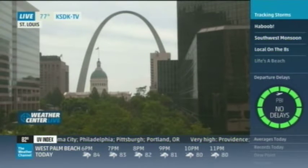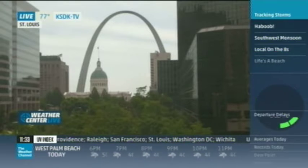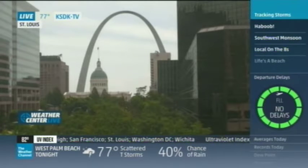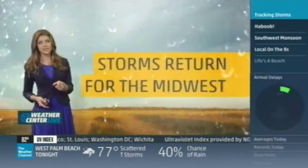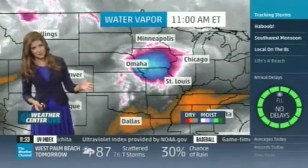Now we're going to talk about a little bit of severe weather that we're anticipating. Here's a look at St. Louis. Oh, the arch looks pretty nice today. 77 degrees. It's going to be a warm one, but we've got storms in store for the Midwest. Let's go ahead and break down exactly what you can anticipate going throughout the next couple of days, because you are going to see this mess in spots.